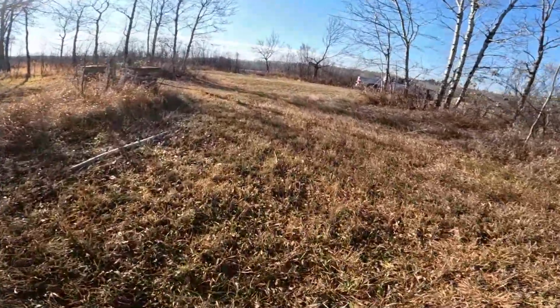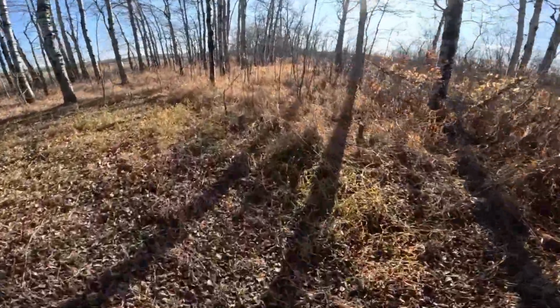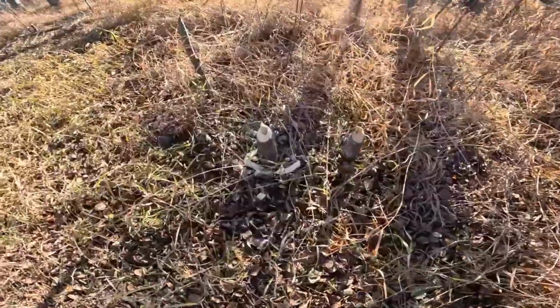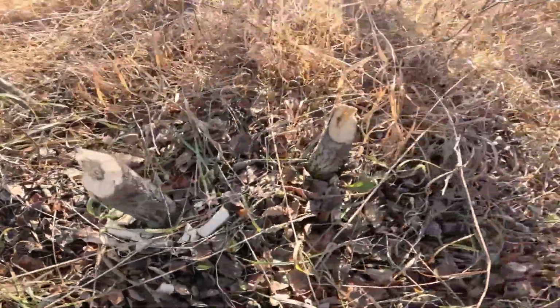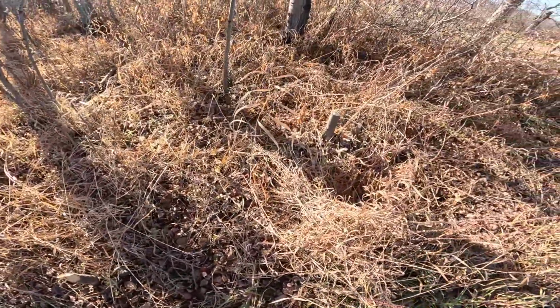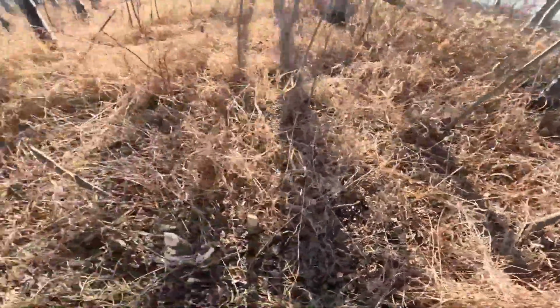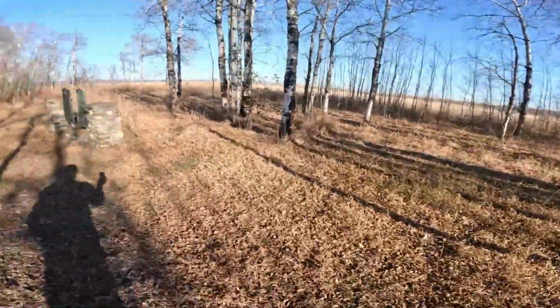So what kind of fur? Well, of course, we're in Canada, Saskatchewan. It's going to be the good old beaver. And there's still some activity of beaver around here. Just looking in, besides a couple beer cans, this is probably a party zone. We got ourselves right there. Check that out. Yeah, there is some beaver activity.